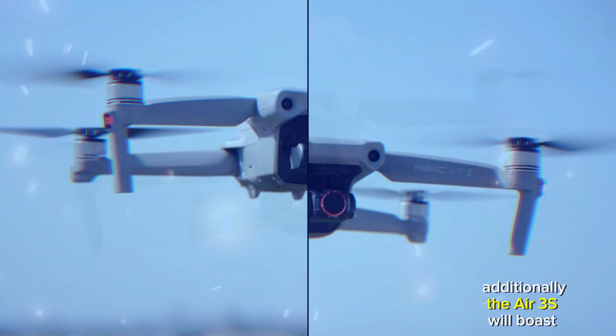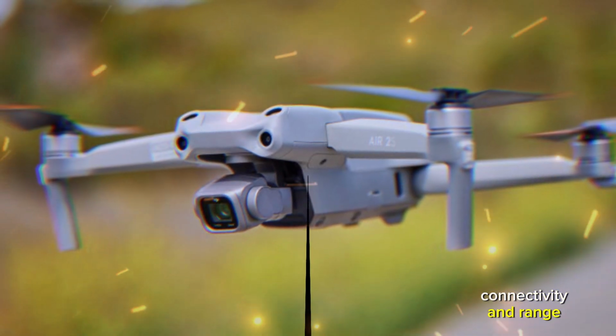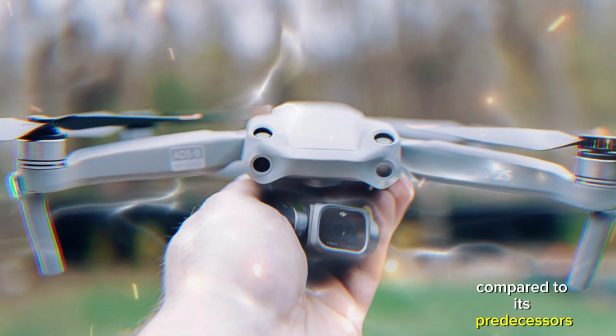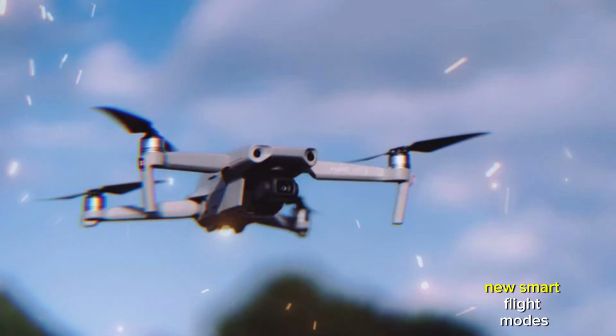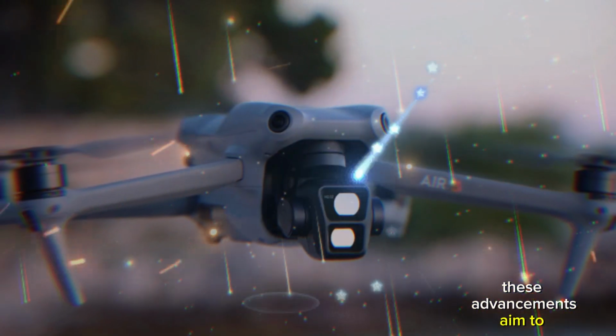Additionally, the Air 3S will boast an O4 Plus transmission for improved connectivity and range. Users can expect extended flight times compared to its predecessors. To enhance its functionality, the drone will introduce new smart flight modes, such as enhanced active tracking and an upgraded APAS system. These advancements aim to provide a more seamless and intuitive flying experience.